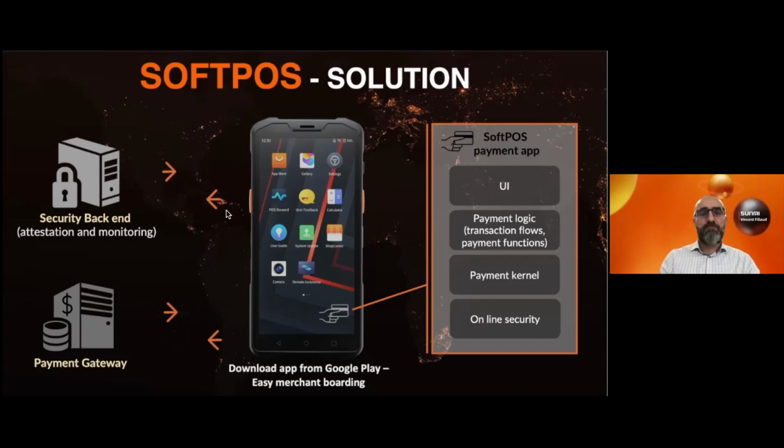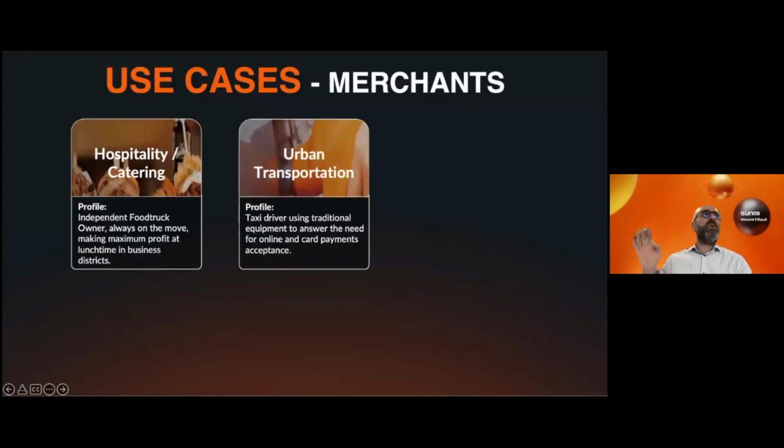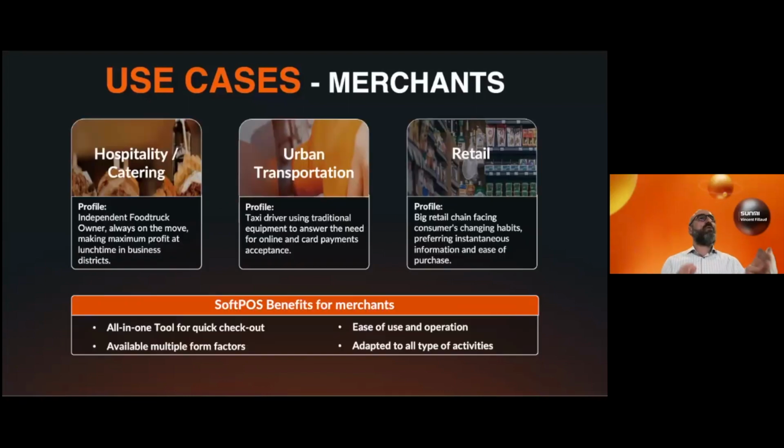Okay, so regarding the use cases, I talked about MPOS, which was mostly micro merchants and some mobile merchants. So we are somehow in the same field with that. We can see this SoftPOS as really interesting for micro merchants, food trucks, people on the move who want to carry a payment ability to take cards while they are moving.